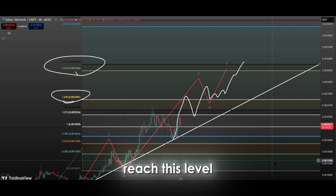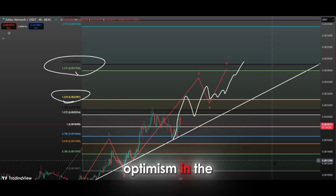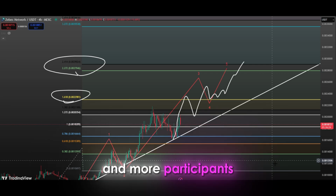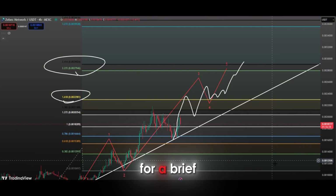Should the price reach this level, it would confirm the expectations of Elliott wave theory and further solidify investor confidence. In such a scenario, optimism in the market would likely increase, and more participants may be inclined to take long positions. What makes this setup even more significant is the potential for a brief correction to follow the third wave, leading into the formation of the fifth wave.